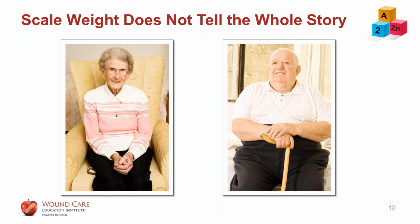And because his number is high, that kind of equates to, okay, he's fine nutritionally and we don't have to do anything. But yet he's got the same comorbidities, he's got the same wound that's not healing, but yet he doesn't get the same nutrition interventions as she would.